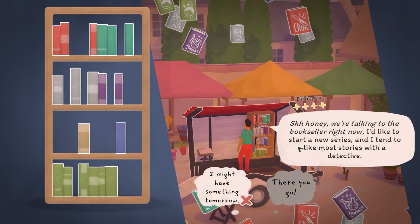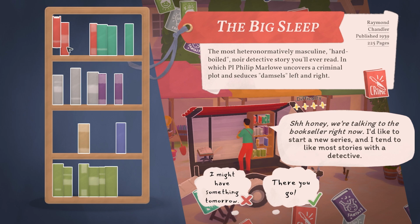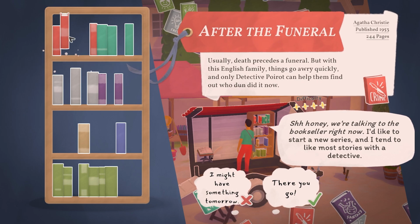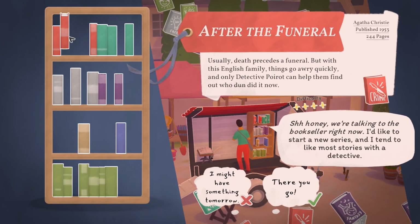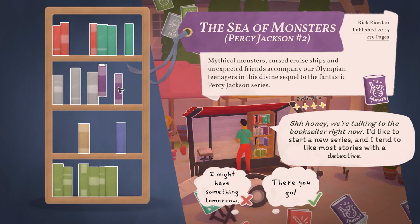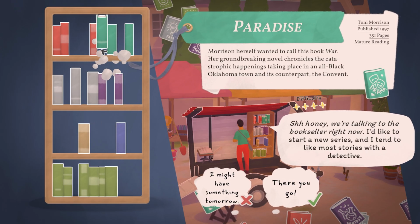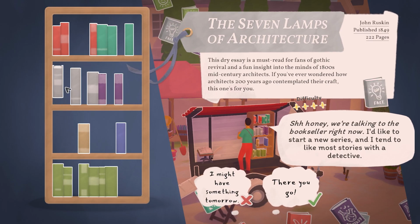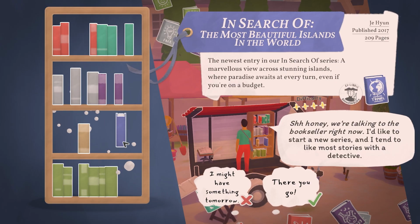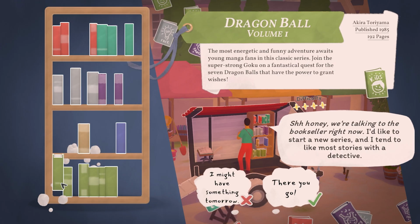Right. I'd like to start a new series, and I tend to like most stories with a detective. Okay, stories with a detective. We can do that. Telltale Heart doesn't work. After the Funeral is a Detective Poirot novel. Not really a series, but that might work. Percy Jackson, The Sea of Monsters. Kiki's Delivery Service. There's no series here, really. I guess Poirot is a series, but it's kind of more a selection of mysteries and stuff. So it doesn't really work.